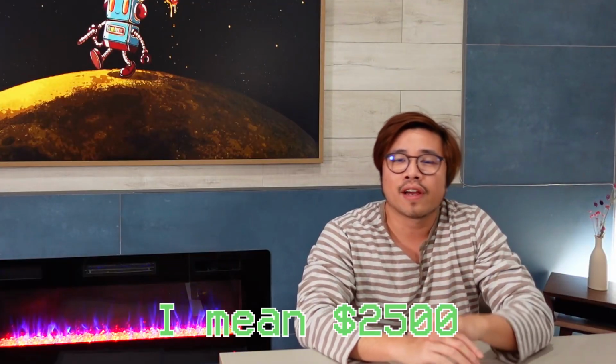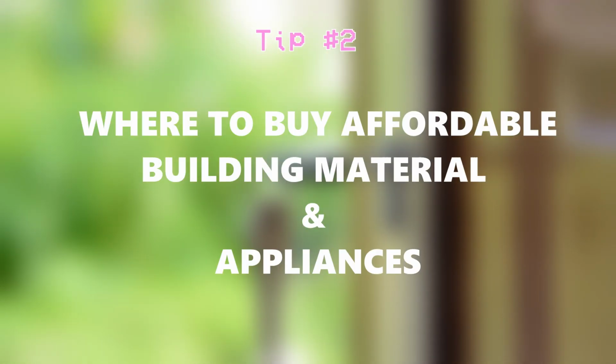So this 2,500 covers your formation cost of your LLC or your company, and it also can help you to pay for contractors, for appliances, for furnishing and building materials. So always use the credit card to help to pay for your expenses.